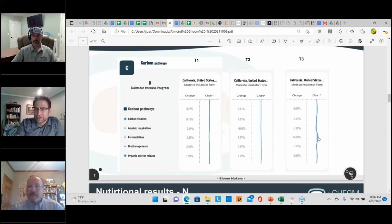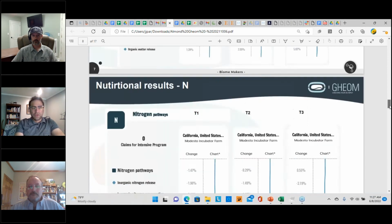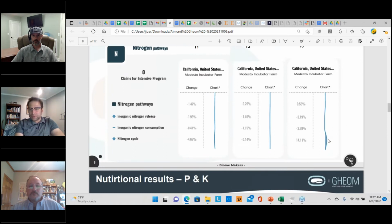We see a little bit of a difference here, but it's really not significant, anything that we would really worry about. So this is looking at carbon, and again, we're only looking at times 1, 2, and 3 across this, because time 0 was just looking at spatial differences, and we're able to capture that within here. So again, nitrogen, we started to see a little bit here at the end, and I want to point out something important: we're not measuring nitrogen itself. We're actually measuring the pathways that are responsible for moving nitrogen around.